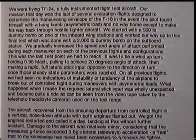We started with a 500-pound dummy bomb on one of the inboard wing stations and worked our way up to this final test, which was done with a 2,000-pound dummy bomb on the outboard station. We gradually increased the speed and the angle of attack during each maneuver on each of the previous flights and configurations. This was the last test point we had to reach.